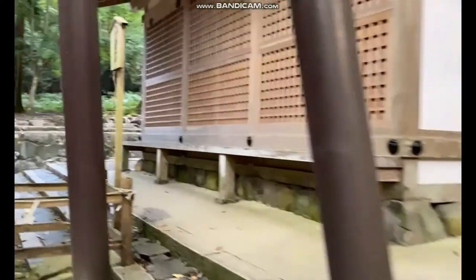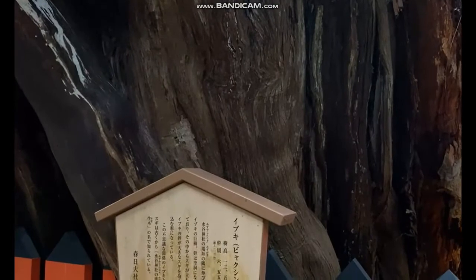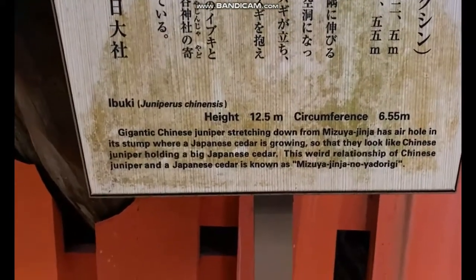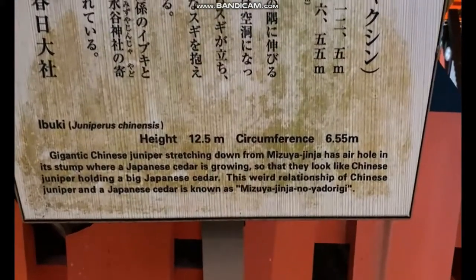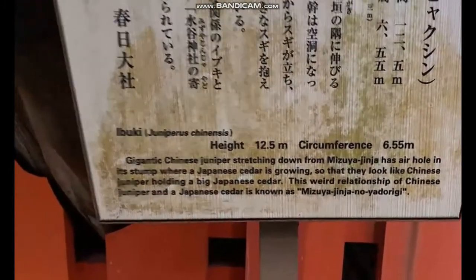Okay, so this is the river. This is the Mizuya shrine, and the main shrine. It is very big, 12.5 meters. This is Ibuki, and I'm showing the English one, Juniperus. I'm not sure, so we say Ibuki. And I'm showing it inside, where there is a hollow. From the hollow, an oak tree comes out. So it is a very interesting tree.